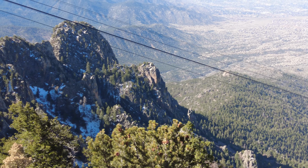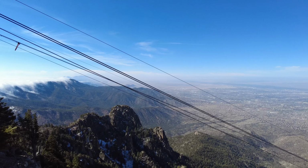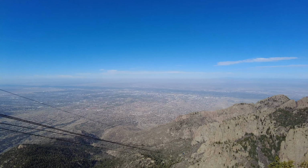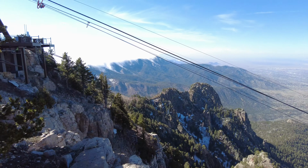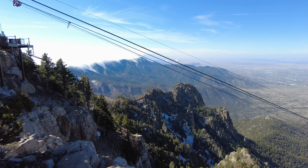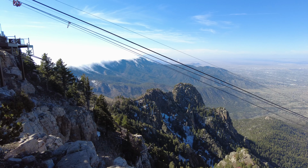The view of the Rio Grande Valley is enormous. The website claims 11,000 square miles, which seems impossible, but also plausible at the same time. This morning we can watch rolling clouds topping the Sandia Mountains next to us.